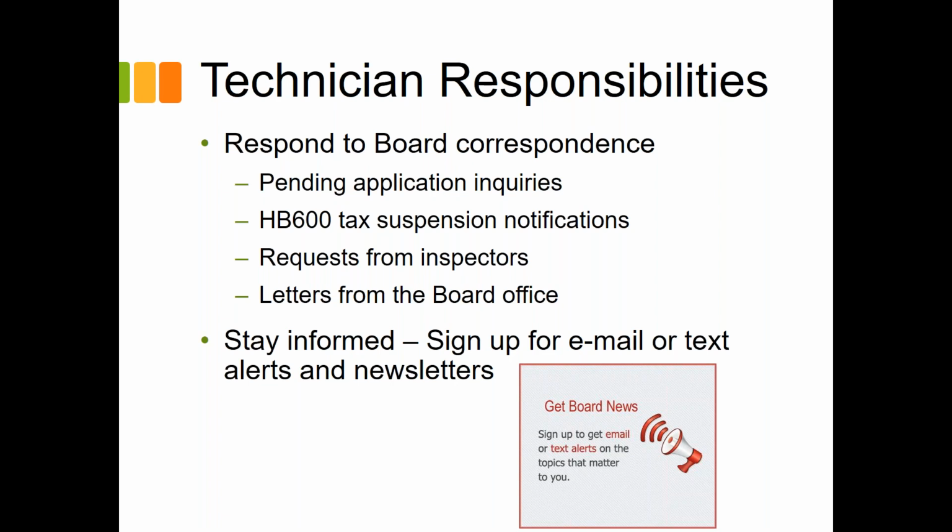Another responsibility is just to stay informed, and a good way to do that is sign up for our email or text alerts if you're not already signed up for those. You also get announcements when new newsletters are coming out. We just had one of those last week. And on our website is a link on the home page that easily lets you sign up for those.